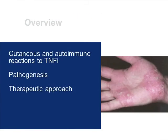So in conclusion, I've talked to you about the cutaneous and autoimmune reactions related to anti-TNF agents. These are a major issue in our practice, and I'm sure in yours as well. And the pathogenesis is not clear, but I believe that it probably centers at least in the transition to an interferon alpha dominated pathway, although other mechanisms, including Th17, may be at play, particularly with psoriasis.